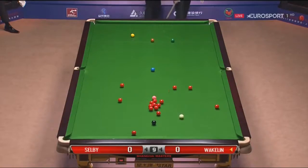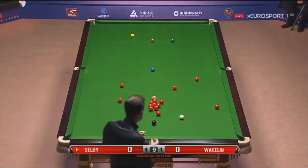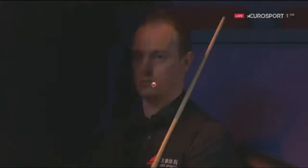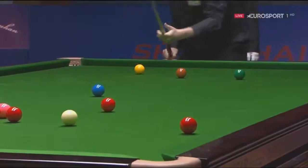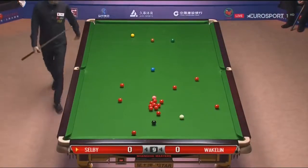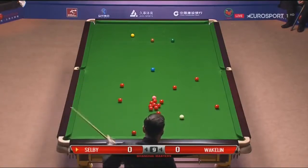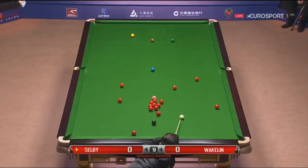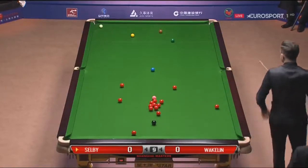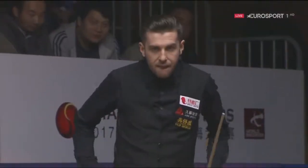Oh, how close was that? But he's left the red on to the middle. He was perfect on the black. He knew the cue ball was going into the brown. He was hoping for a kind of kiss.